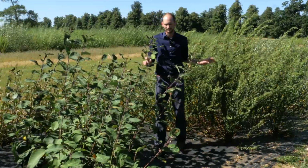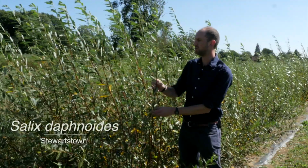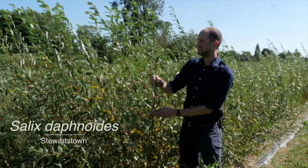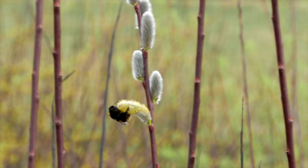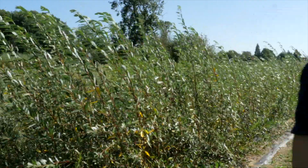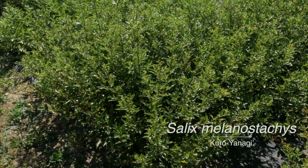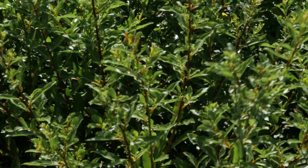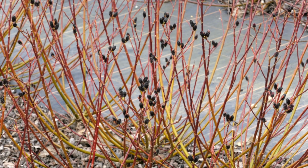the genus Salix. This is Salix daphnoides, native to Europe and Russia, and it's got these lovely violet stems. It has been coppiced here, but in nature it would be a small tree. This is Salix melanostachys, which is a much smaller growing shrub and produces lovely black catkins in the winter. In the coming weeks, the yellow anthers will have emerged from these black catkins, which is a real spectacle.